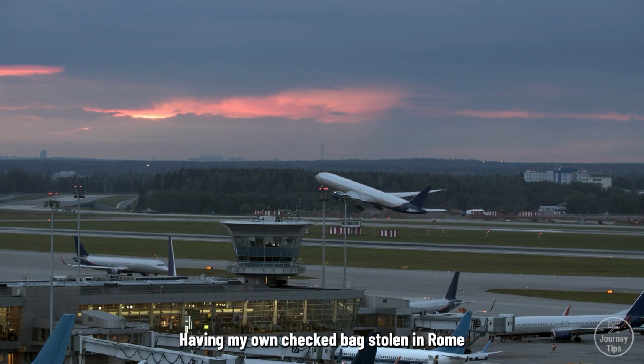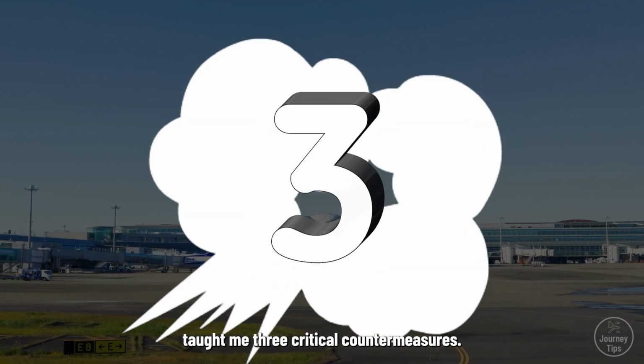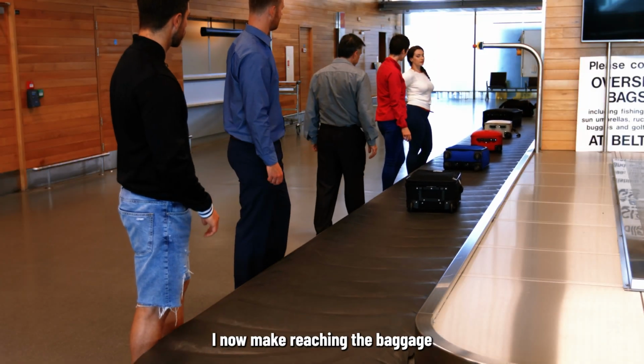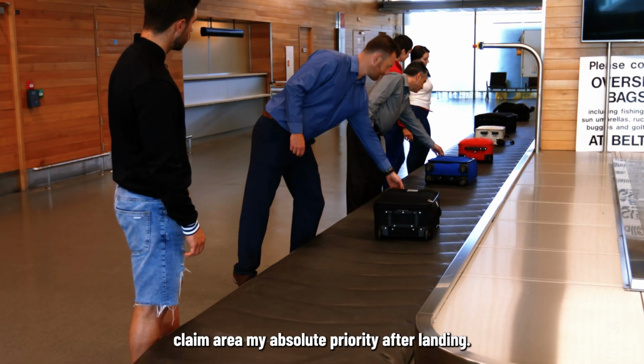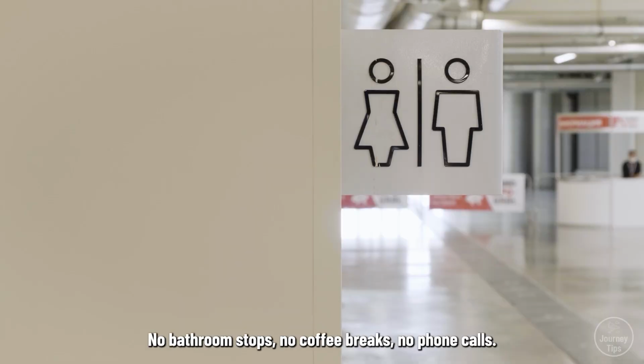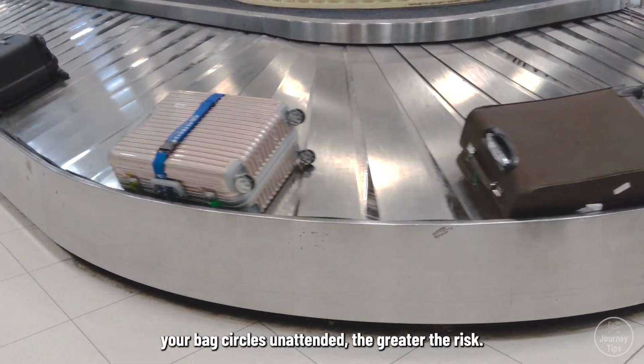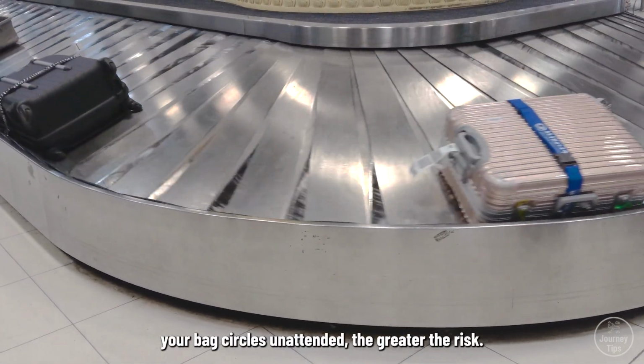Having my own checked bag stolen in Rome taught me 3 critical countermeasures. First, speed matters. I now make reaching the baggage claim area my absolute priority after landing. No bathroom stops, no coffee breaks, no phone calls. The longer your bag circles unattended, the greater the risk.